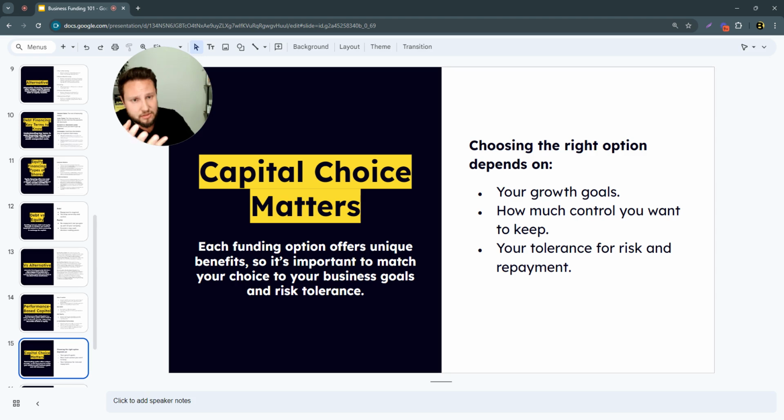So every business is unique. We're all separate, different types of vehicles. Every business requires different types of fuel. And as a driver, we also want to decide the road on which we want to travel, right? And different types of partners or different types of capital partners out there provide a slightly different type of journey, right? So you want to make sure you're choosing the right journey for you and your team.